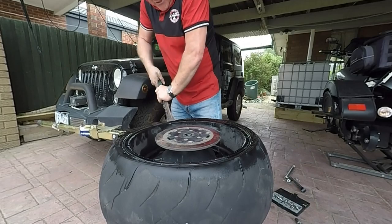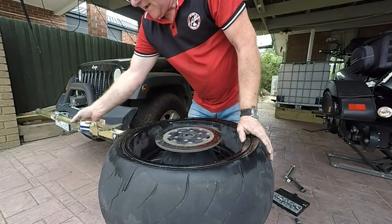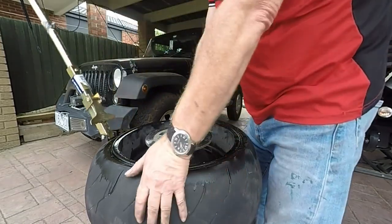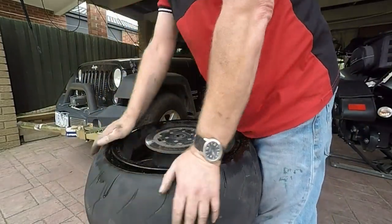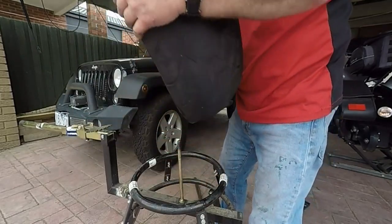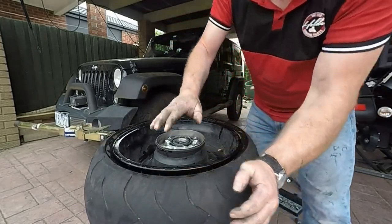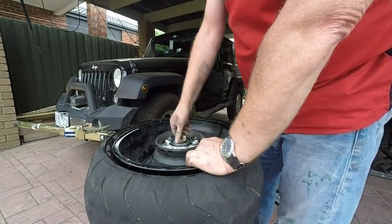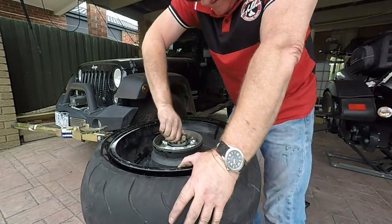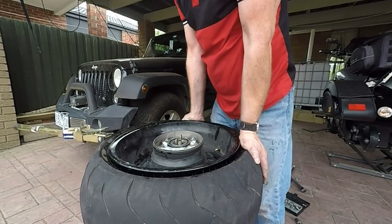Takes 2 or 3 attempts on each bit. Okay, there it's coming off. Anyway, I'll give it a final push with this. So, here we are, off the bead, both sides. So now, back onto here. Lock it on with my lug nut. Make sure it's all off the bead.